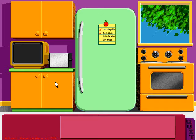Welcome to the Good Food Kitchen. Please, take a look around, especially in the refrigerator.